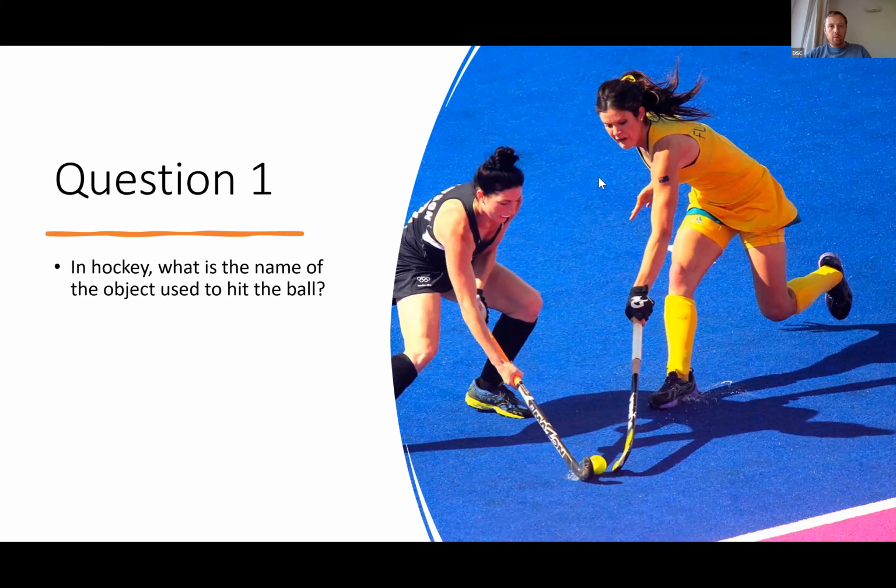Okay. So, in hockey, what is the name of the object used to hit the ball? Anyone who's just come in, don't worry, this is round 1, question 1. Moving on. Round 1, question 2.